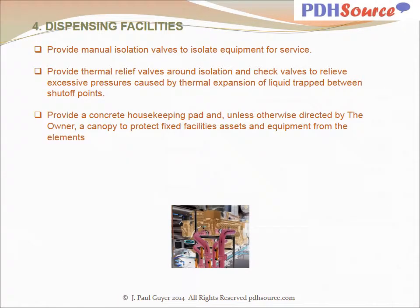Provide manual isolation valves to isolate equipment for service. Provide thermal relief valves around isolation and check valves to relieve excessive pressures caused by thermal expansion of liquid trapped between shutoff points. Provide a concrete housekeeping pad and, unless otherwise directed by the owner, a canopy to protect fixed facilities assets and equipment from the elements.